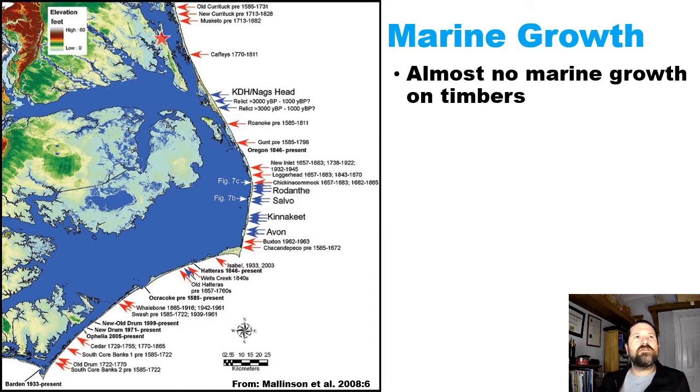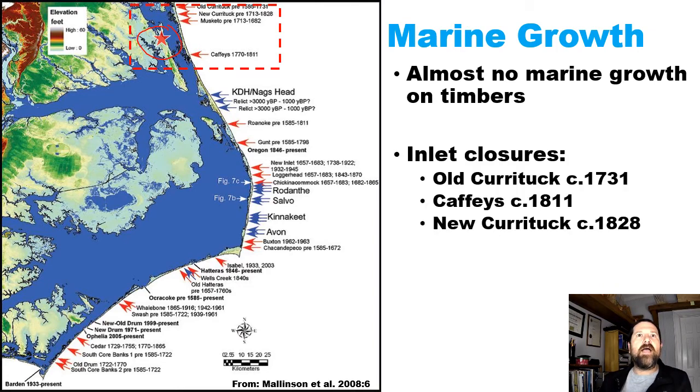A final observation is that there's almost no marine growth on these timbers, and this is potentially an interesting diagnostic trait. You'll see up here, this is where waterlily is, and we have a really well-defined geological history of how certain inlets closed over time. In the case of Currituck Sound, it has a well-known history where over time, what was a marine environment that was open to the Atlantic Ocean underwent a series or a cascade of different inlet closures, beginning when old Currituck Inlet closed around 1731, Caffey's Inlet around 1811, and New Currituck Inlet was closed by 1828.